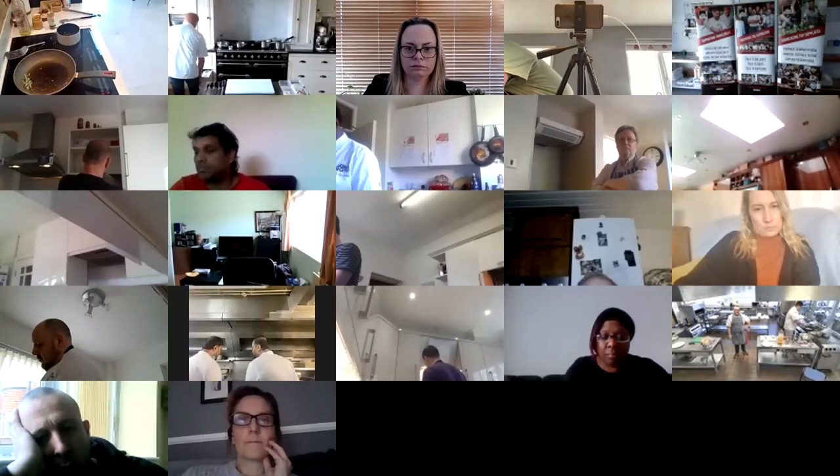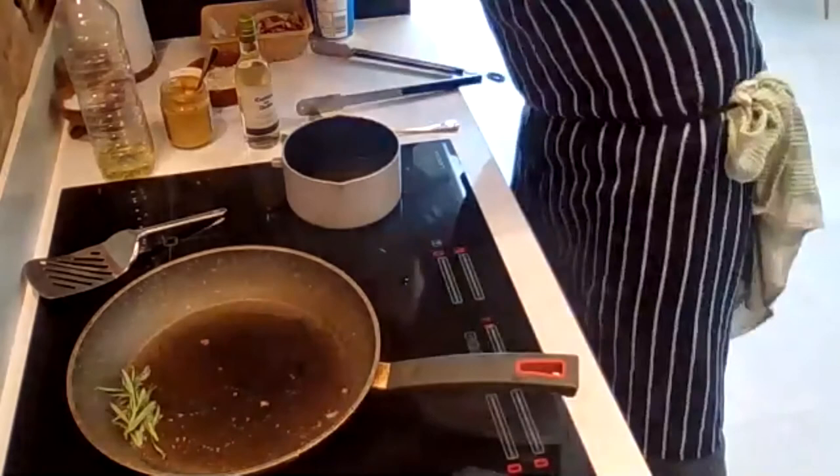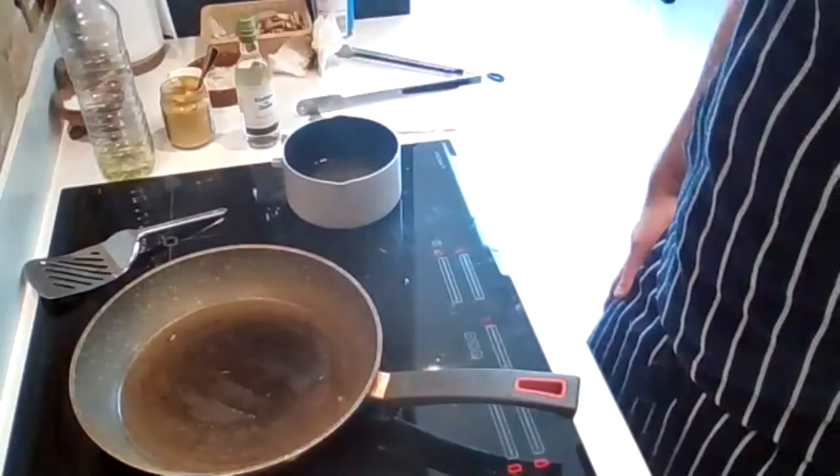Gonna do a little, I'll wipe that pan out and keep it warm. We don't want loads of washing up on a Friday afternoon, so we'll cook everything in the same pan. A bit of home deep frying. I see some of you are in college, so you might have a fryer there or something, which would be ideal.